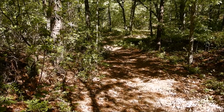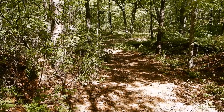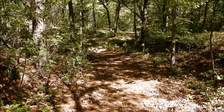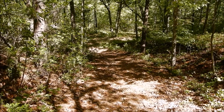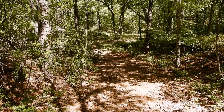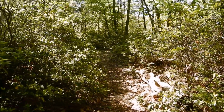I'm debating whether to go any further or not. I don't see any no trespassing signs, so maybe it's okay if I walk down here. But anyway, I'll mark the park boundary here because my GPS track may show me going a little further. And then after that, I'm going to turn around and head back up to Skyline Drive.